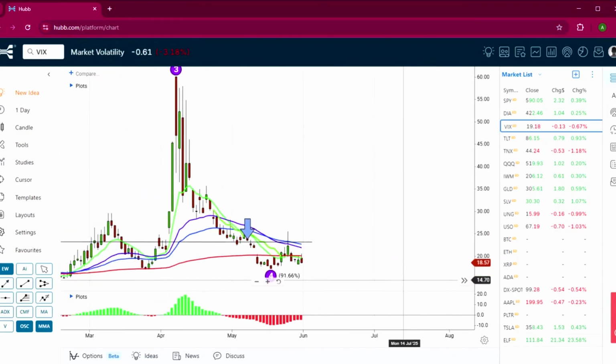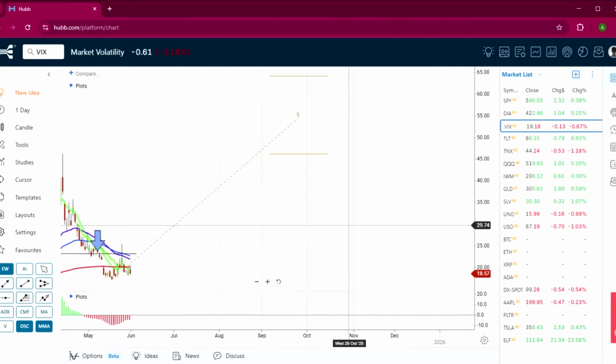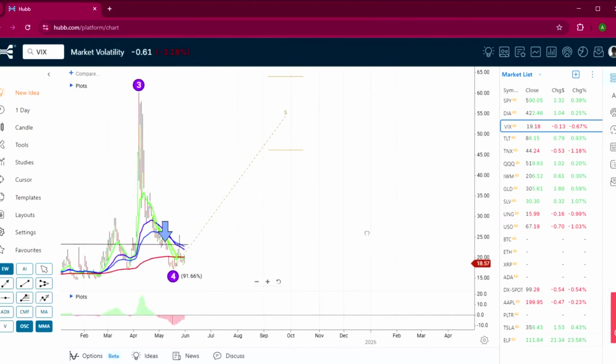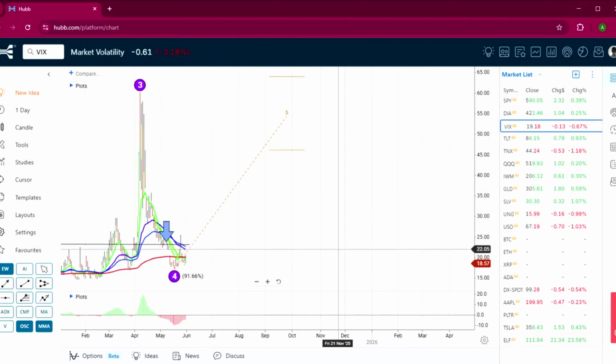If we go much lower, that would probably be bullish, but this algorithm is still calculating that we could have a move higher to the 55 area here, which is calculating more fear coming into the market, which would add to the downside. So keep that in the back of your mind when you make up your trading plan.